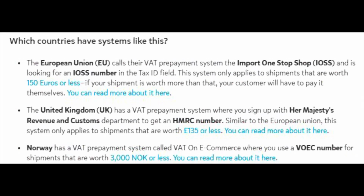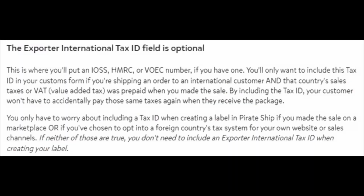Then Norway has a VAT prepayment system called VOEC. Okay, that's the VAT on e-commerce is what that means. That's what the acronym stands for. So you'll notice that customers will have this information in their address, and a lot of them will put paid underneath. Now, according to Pirate Ship, they say this is optional. This is where you'll put an IOSS, HMRC, VOEC number if you have one.